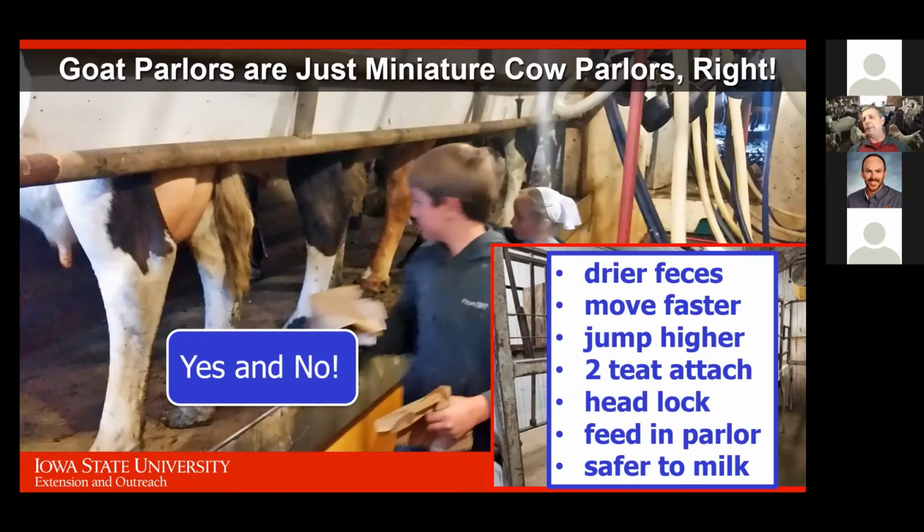They have the 2 teat attachment versus the 4. Headlock wise, we probably want to make sure we've got our goats in headlocks. They're going to be jumping all over the place. And we tend to feed in the parlor, where in our dairy cow parlors, we don't feed in there.